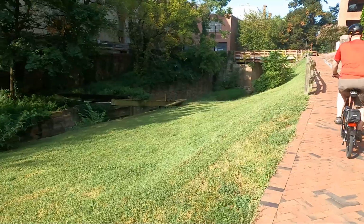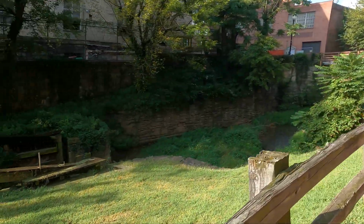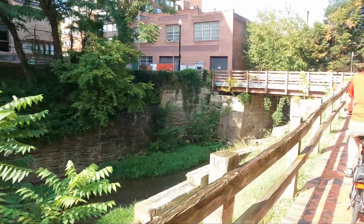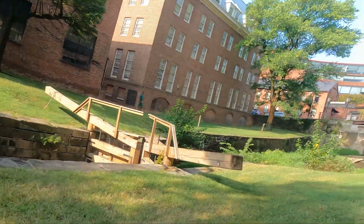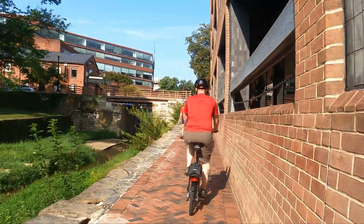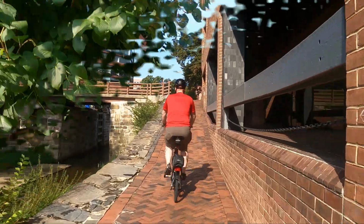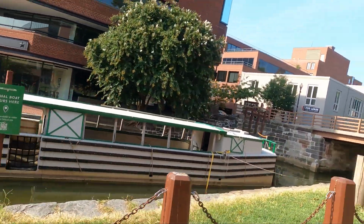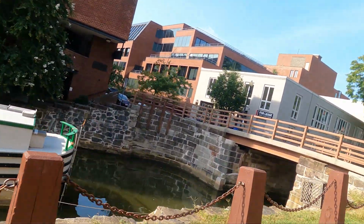Back on the C&O in Georgetown. Back to those locks. I wonder if that's one of those that's actually active that they sometimes put into the lock and show you how it works.